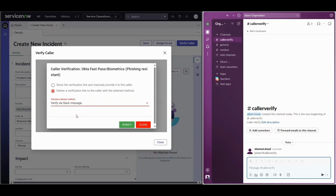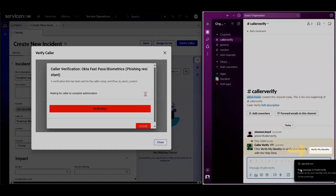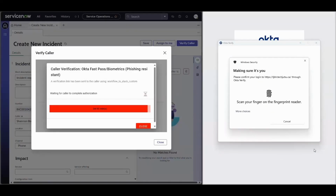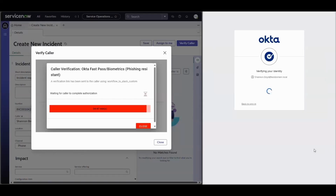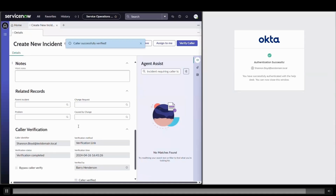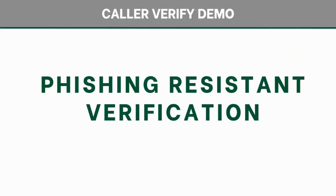Once the verification is triggered, the caller receives the verification link directly from a Slack bot. The caller simply clicks on the Verify My Identity button and is redirected to Okta to complete the verification process. Here, the caller is using Okta FastPass to complete the verification process. Once their identity is verified, the agent receives a confirmation that the caller is indeed who they say they are. Want to learn more about phishing-resistant factors and Caller Verify? Book a demo today.